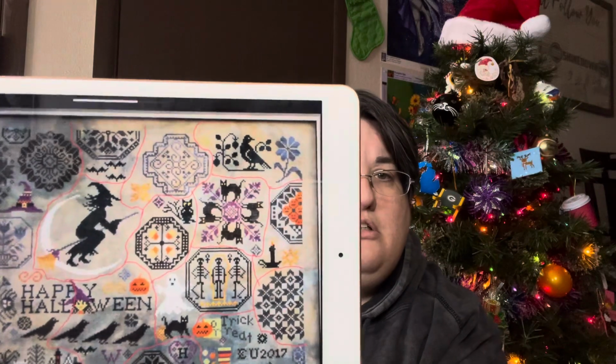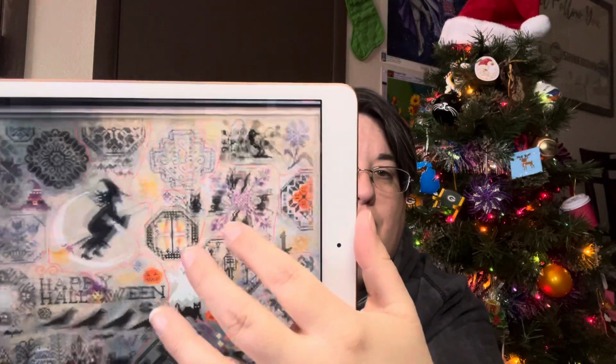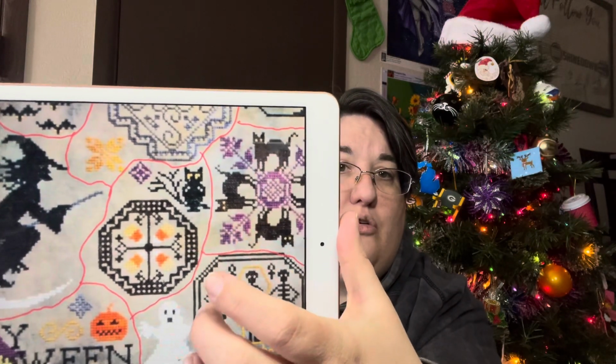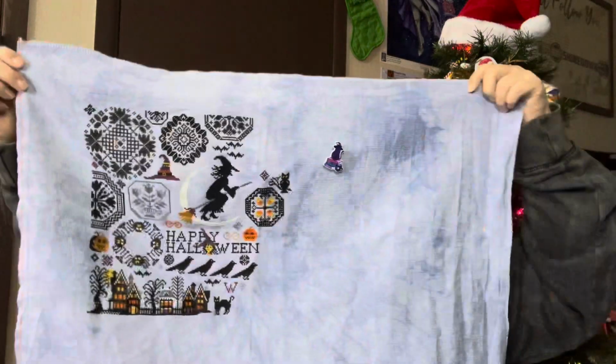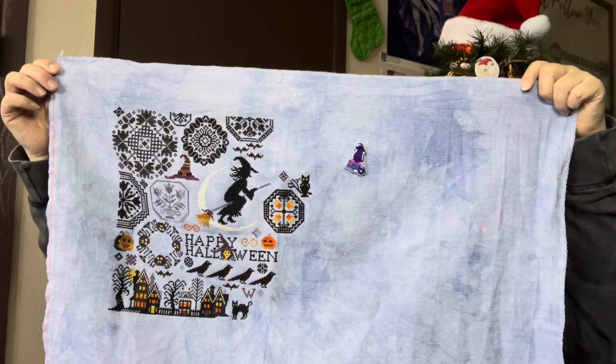So this month I did the owl, that little purple doodad, and the candy corn doodad. I can see through the material that you can see it all.